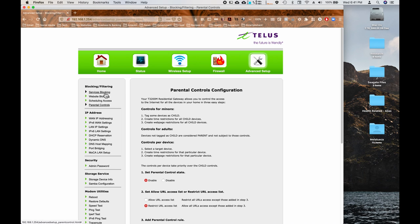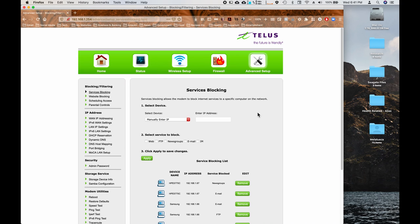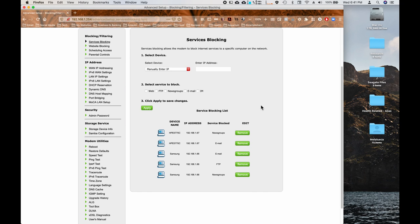And now we're going to go to services blocking. Now the reason for this one is on any secure network, when you're trying to secure your network at home, you shouldn't leave everything open for every device. Some devices just don't need to have access to those services, and if you leave them open, it gives an opportunity for a hacker to gain access through the port.